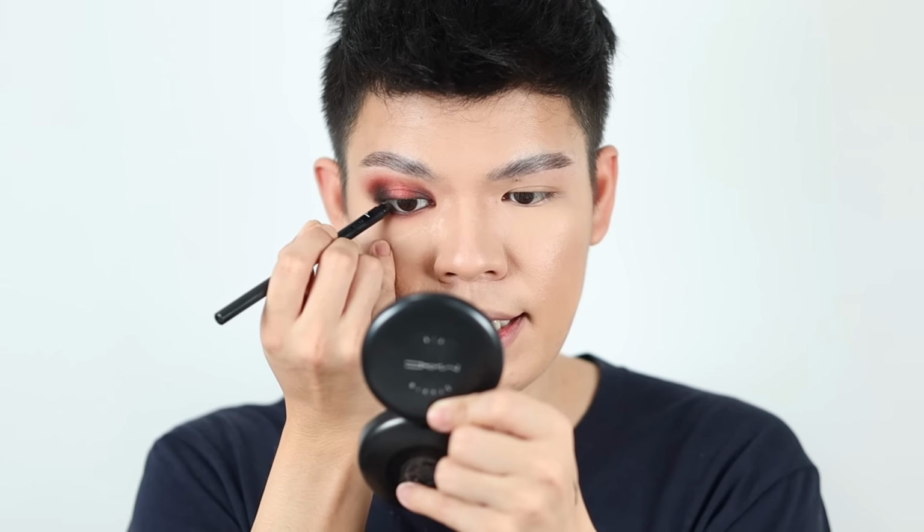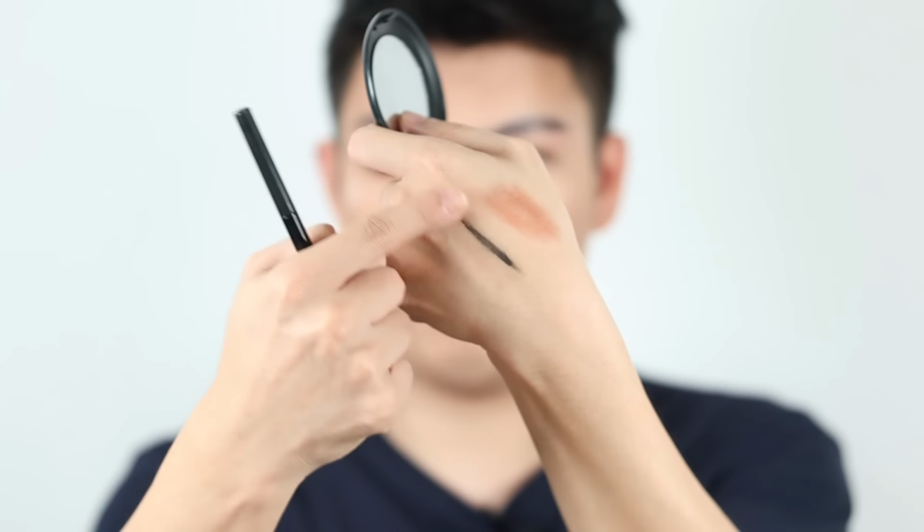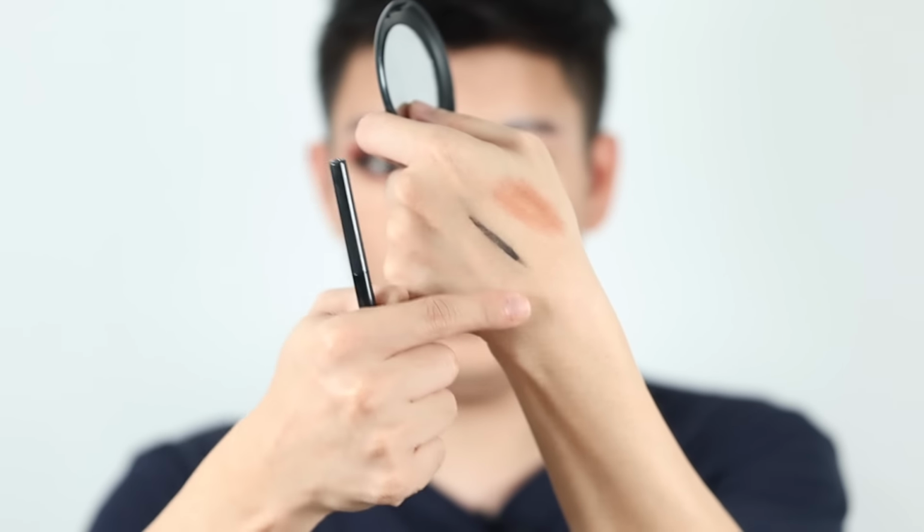In fairness, mabilis siyang i-apply ha. Naglagay lang ako ng konti tapos patuyuin natin to see if smudge-proof ba siya. But again, the formula is very creamy, it's easy to glide, kaya hindi siya mahapde or masakit sa waterline. Nagsusmudge siya guys. Ayan, so please keep that in mind.